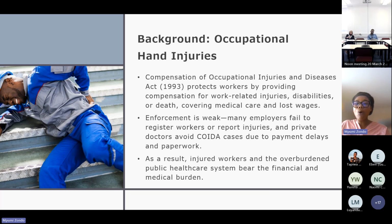In theory, all occupational-related hand injuries should be managed by the private healthcare sector. However, this is not the case, as Stewart et al., a study conducted at Chris Hani Baragwanath, found that 69% of the employees who sustained injury at work were eligible for COIDA. Despite the patient's eligibility, inefficiencies in the enforcement and administration of COIDA result in the gross underreporting of occupational injuries by employers and medical practitioners.